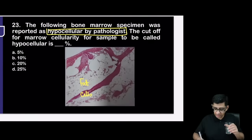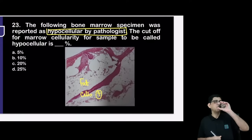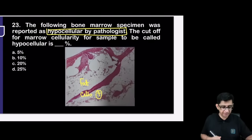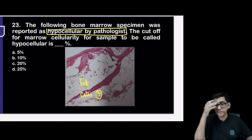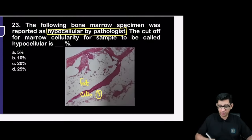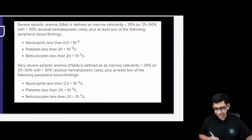Yes, guys, I'm waiting for your answers. No, guys, it's not 20%. It is not 10%. 20% is for blood cancer, that is the leukemia cutoff. 10% is for multiple myeloma. For hypocellular, the marrow cellularity should be less than 25%.